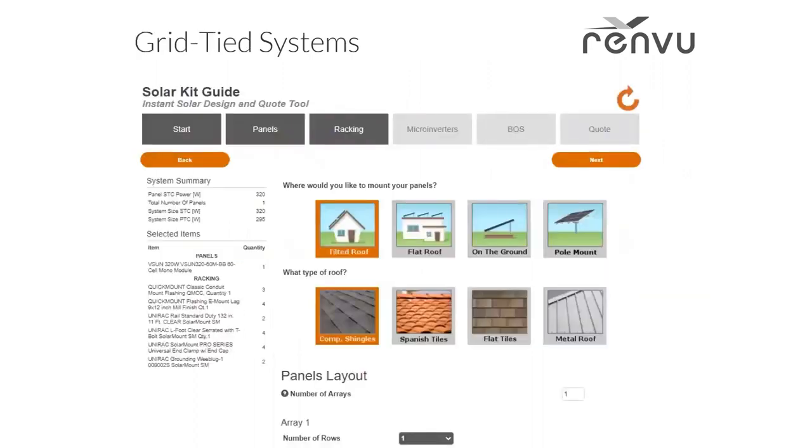And then this is just a quick look at what our solar kit guide looks like. You can choose the type of roof you have. It shows the bill of materials on the left side, as well as a brief overview of the specs in the top left. And then at the top, you can see the different steps where you start out giving some preferences on your project, and then you have panels, racking, microinverters or string inverters, BOS, and then the final quote.